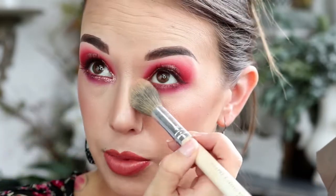My actual favorite powder brush ever in existence is the Jaclyn Hill Morphe JH07. This is my absolute favorite powder brush ever. I love this thing. It's tiny, it's got the most awesome angle on it, and I can push powders into my skin. So this is my powder brush.